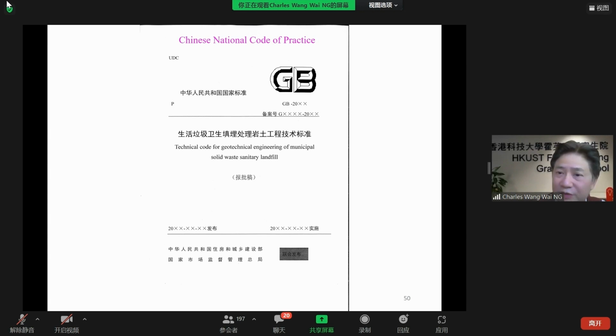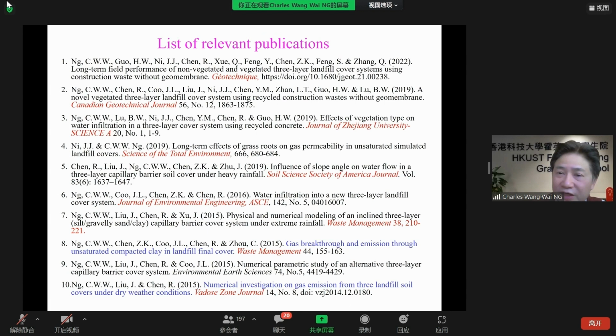And here is a list of publications if you're interested: Geotechnique, a recent one in 2022, Canadian Geotechnical Journal, Zhejiang University, and Science of the Total Environment, etc. I hope you are interested to take a look.